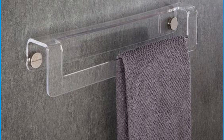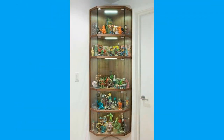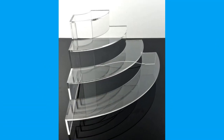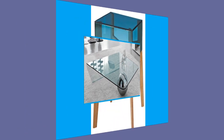Glass tabletops are a fantastic option for homeowners. Glass tables are easy to clean, simple to maintain, and make small spaces feel larger and more open. Suited to metal, plastic, or wooden frames of various designs, glass tabletops can be custom cut and fabricated for any room or design aesthetic.